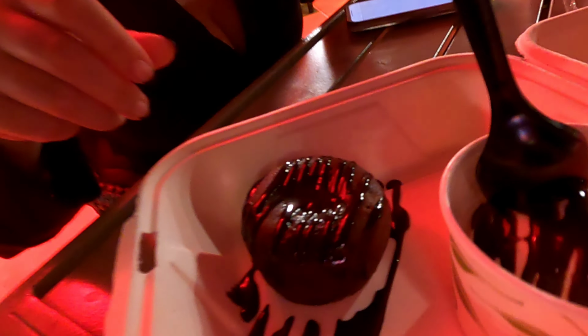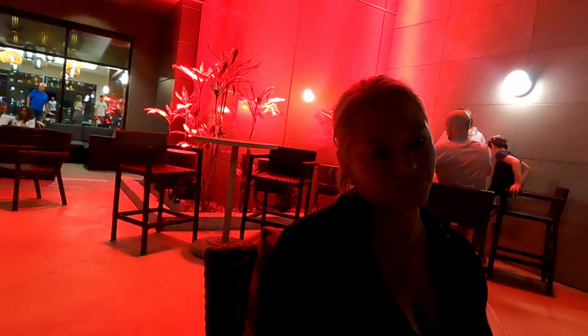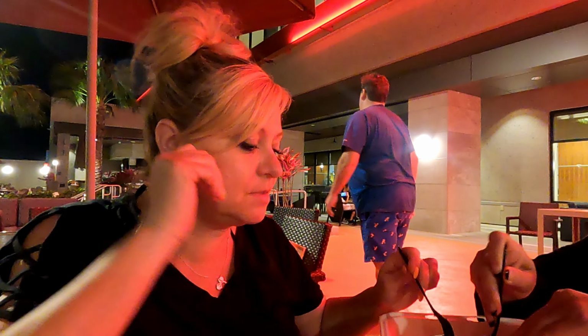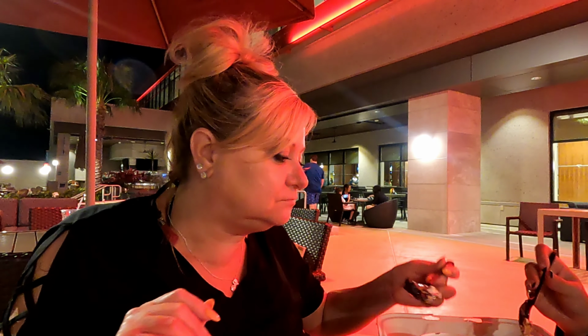This wonderful chocolate molten dessert. I'm digging in. Oh my gosh. You like it? Yes. Wonderful. It's really, really good. I don't ever have to have dessert, but if this is on the menu, this dessert, yeah, forget it.